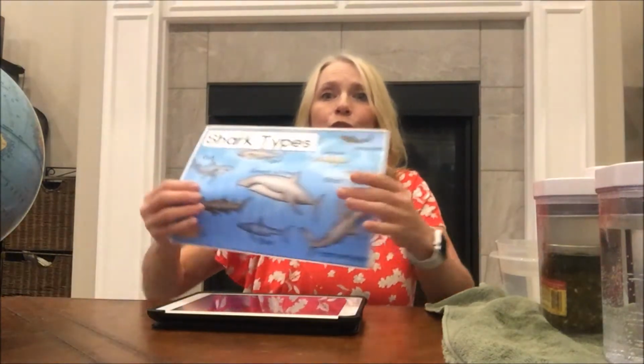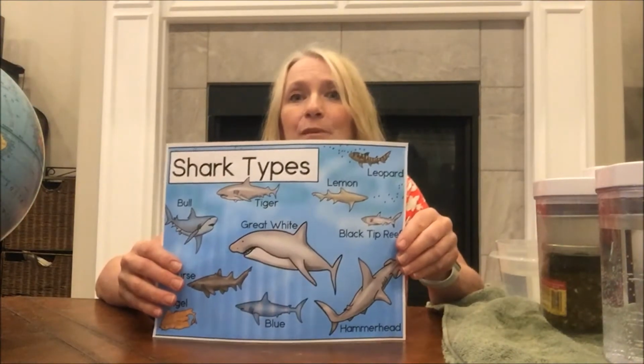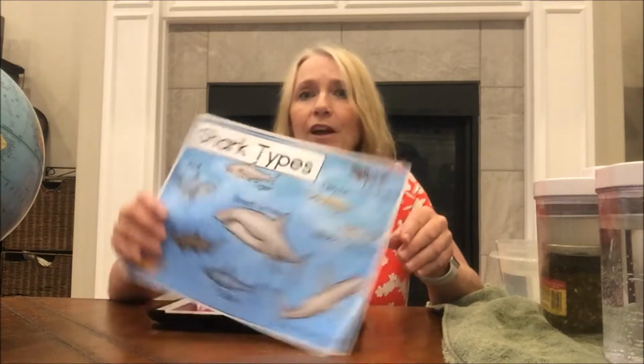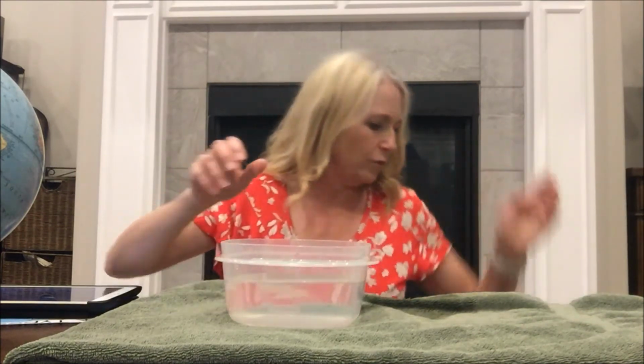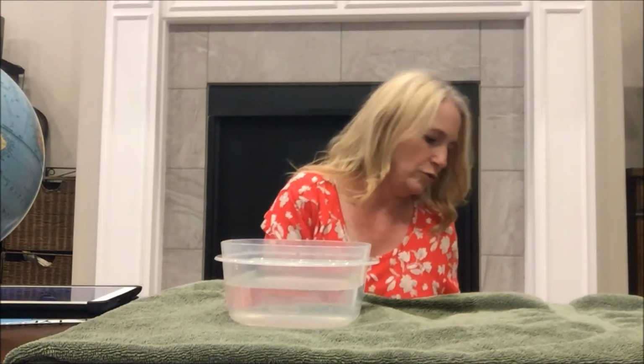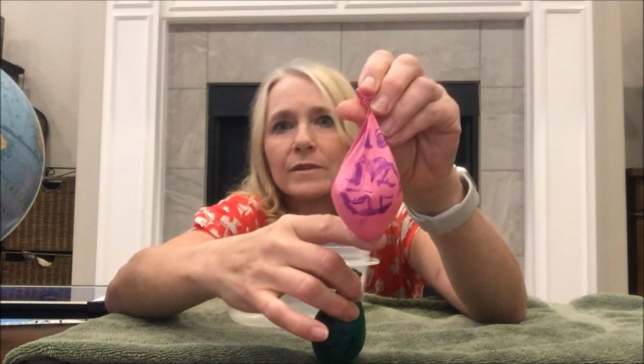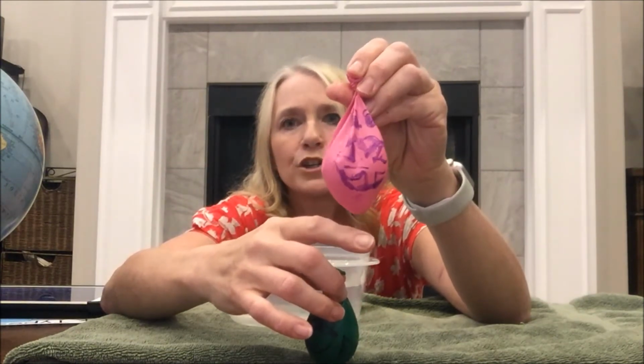But the real reason sharks float is because they have oil inside of their livers. Oil is lighter than water, so it lifts them up on the water. Let's do an experiment and see how that kind of works with a shark's body. I have another thing of water, and I have two pretend sharks. This is a balloon shark that has water in its body, and this is a balloon shark that has oil in his body. The oil's been sitting in his body for a while, but let's watch the difference.